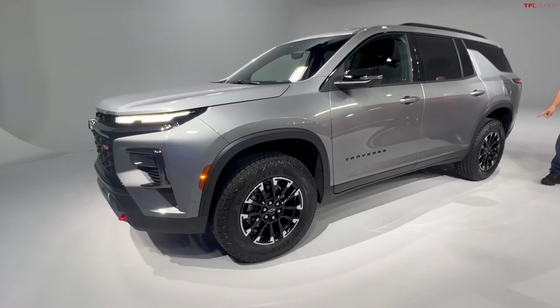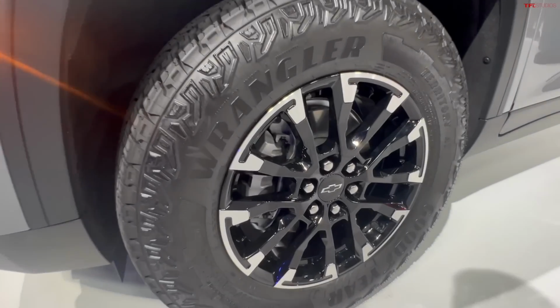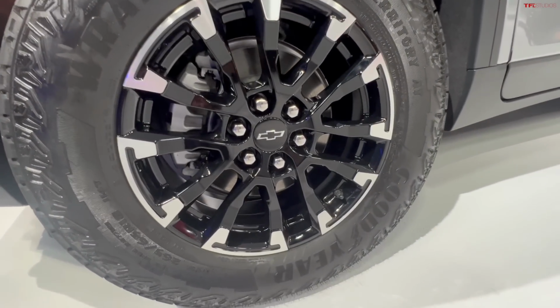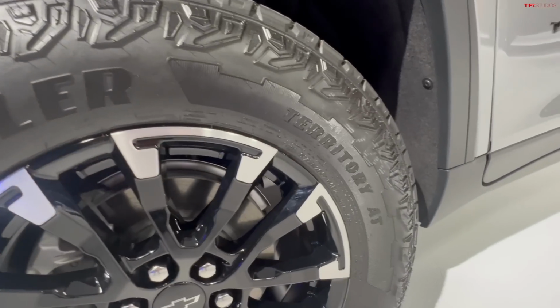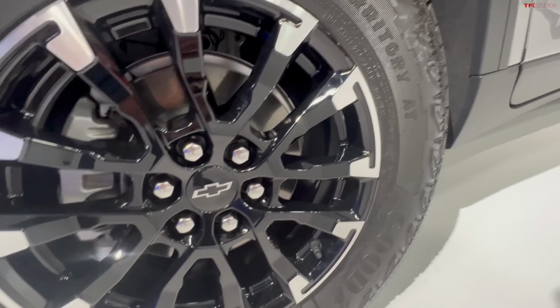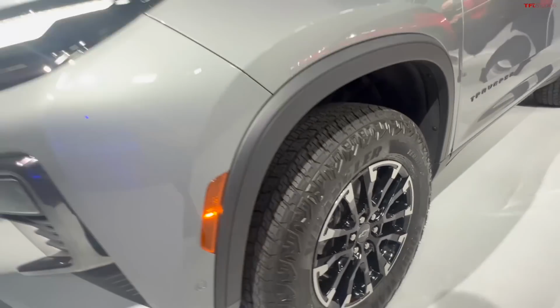This also has Goodyear Wrangler tires. So proper off-road tires and a wider stance, all of which allows for, well, frankly, better off-roading, especially in hard mud terrain and stuff like that that we deal with in Colorado.